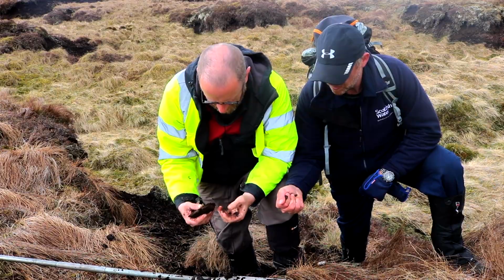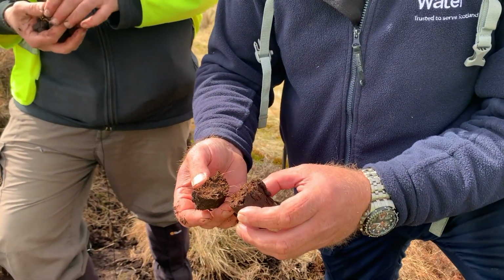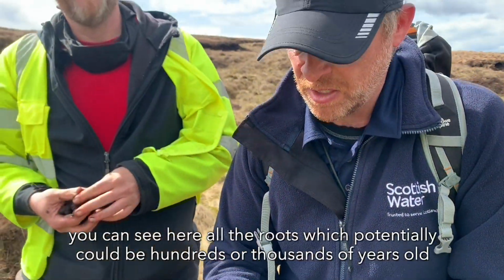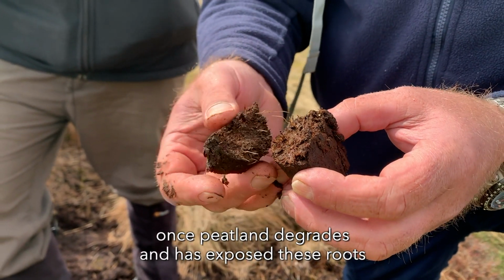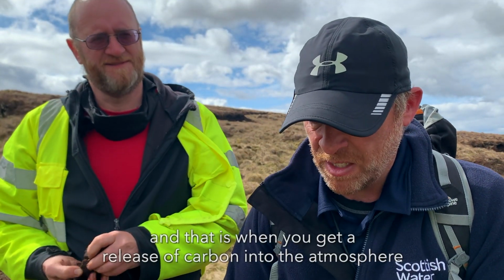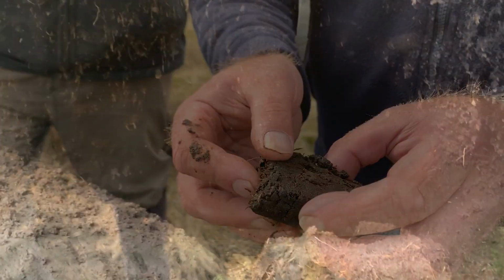A healthy peatland will operate in an anaerobic state where there's a lack of oxygen, so it actually preserves anything that's inside that peat. So you can see here all these little roots, which potentially could be hundreds if not 1,000 years old or more. But once that peatland degrades and is exposed, these little roots and everything else will start to decay, and that's when you get a release of carbon into the atmosphere.